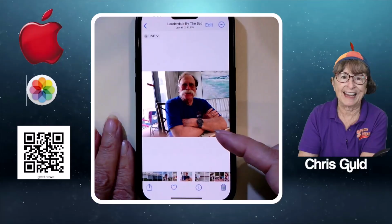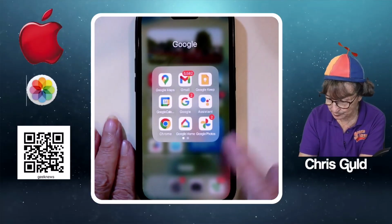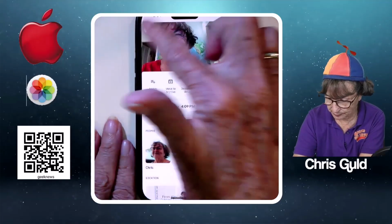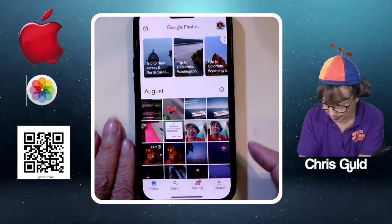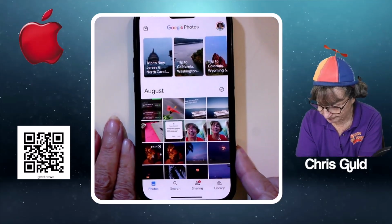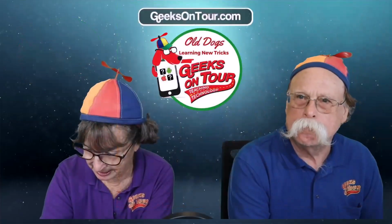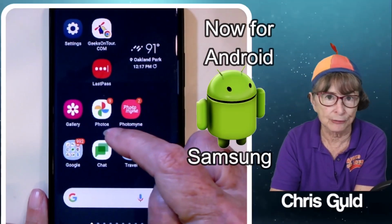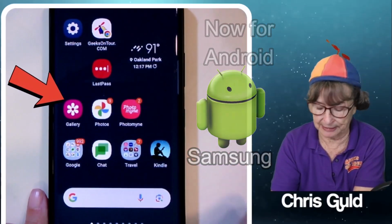So now that image of just Jim without the background is in the camera roll, and because I have Google Photos installed on this iPhone, it will pick up whatever photos are in the camera roll. There he is from when I did it before. You do just save. Now, once again, I am not talking about Google Photos. Google Photos can't do this. I'm talking about Samsung Gallery.